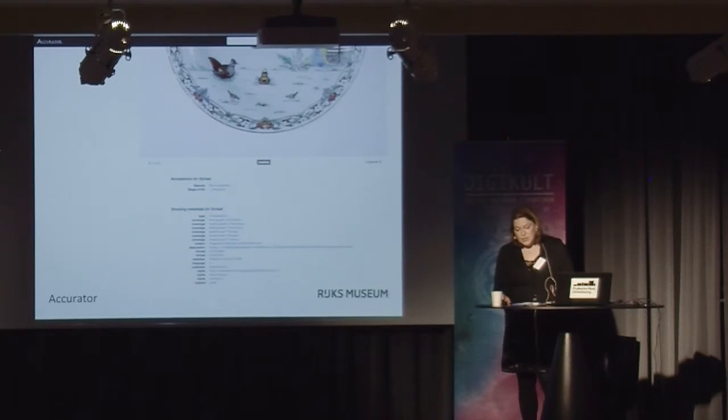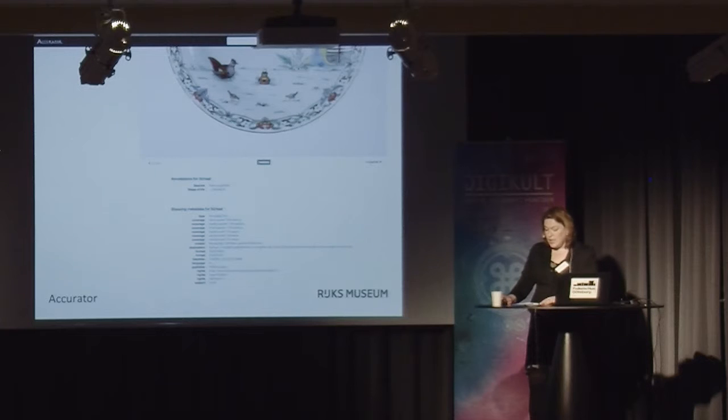And besides the birds and the Bible domain, we now work on the fashion domain. And at the end of April, it will be presented at our fashion event, Stitch by Stitch. So please help us to annotate the fashion collection.